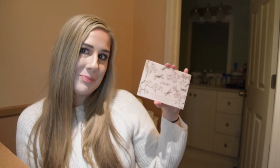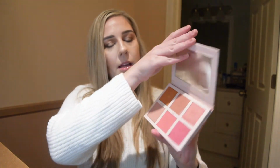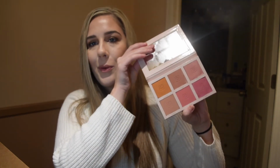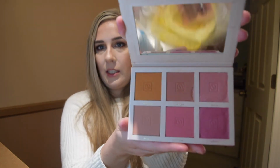And the last thing I got, I threw out the packaging already because I've been using this, but it's a Jouer Boutique d'Amour 6 shade blush palette, and this is what it looks like. Mine came broken, and then I reached out to Sephora and they sent me a new one, and that also came broken. So I had to take some rubbing alcohol and just repress everything. I mean, it all still works and it looks nice-ish.